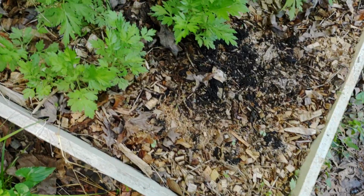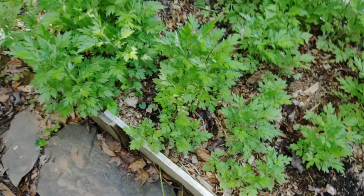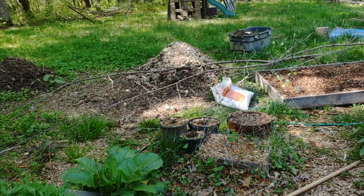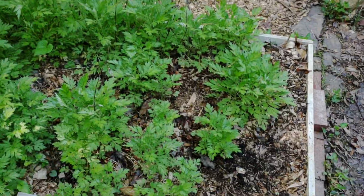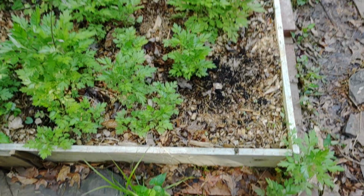Oh, it looks like something dug up over here. See, I have all these little creatures digging up things, and I try to create this deer fence, but you know, it's not gonna stop the little creatures. But that's fine.